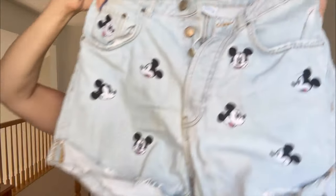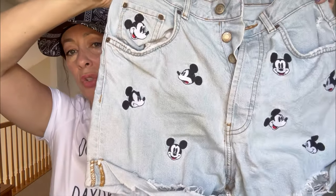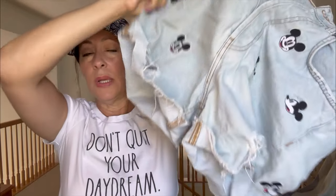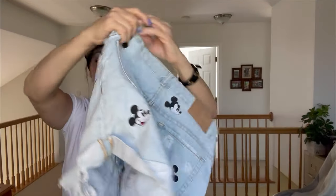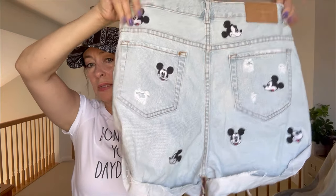Then I picked up the Zara women's high-waisted shorts with embroidered Mickey Mouse. They are button fly. They have some distressing, as you can see. And these are a women's size 6. I have previously sold these shorts in the past, and they sold really, really fast. So when I saw these, I wanted to grab them right away.